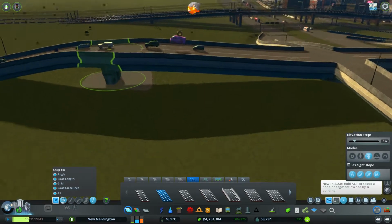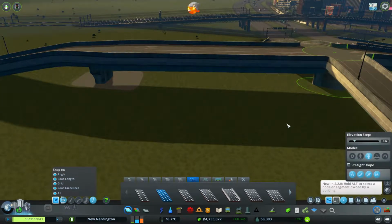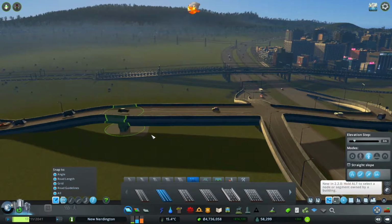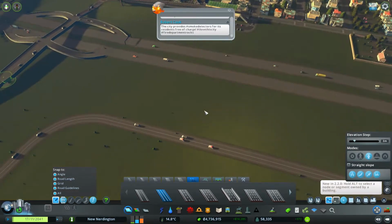Let's see. So you need to go up, and then you, I'm guessing, need to go up a little bit as well, which might look a little bit silly. Yeah, you can probably go down a little bit, actually. And then the cargo trains can fit underneath there quite nicely.